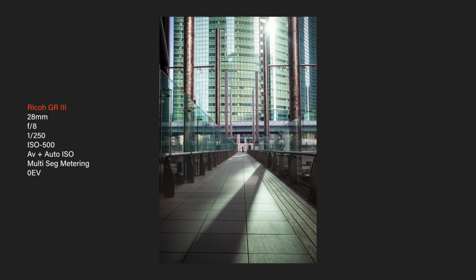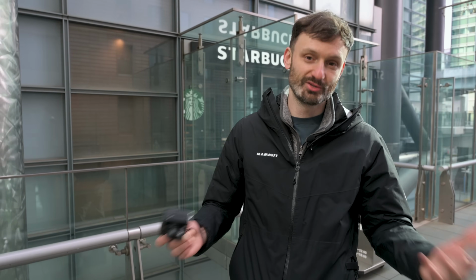All right, so that's concept number 1, or heuristic number 1. Less is more. Look around the edges of your frame and try to eliminate the things that are distracting.